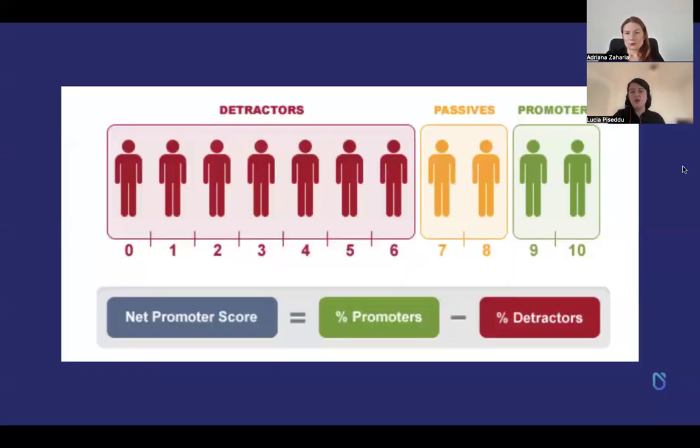And of course, who do we ask? Now, obviously, we want to ask the very small percentage of our customers who are actually promoters.